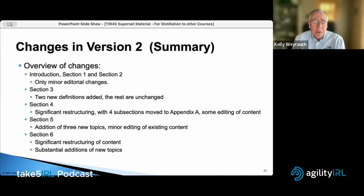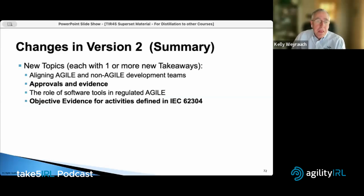Section 4, the setting the foundations section, talked about the Agile Manifesto and the regulatory perspective and how you bring those together. The section was restructured to move some context into an appendix, some of the more detailed exploration of the Agile Manifesto, but most of the content remained unchanged. The biggest changes were in sections 5 and 6. Section 5 gets into some foundational concepts. Section 6 is more about specific practices. So let's talk about the changes to those sections.